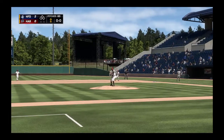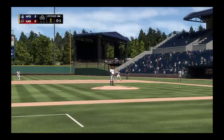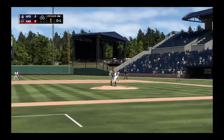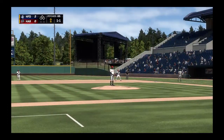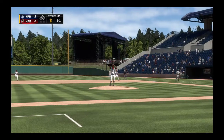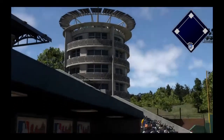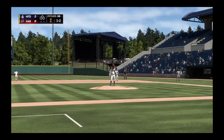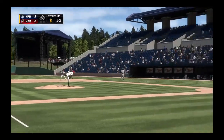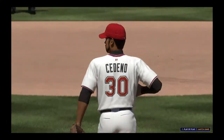Into the windup and the pitch. Takes a high fastball for a strike. The windup and the 0-1. And a neck-high fastball that time. From the windup, the 1-1 pitch. There's a swing and a ball lifted to left, but back in the seats, out of play. It's 1-2. Here he comes on a ball and 2 strikes. And a check swing here, but the bat clearly breaks the plane as he's set down for the first out.